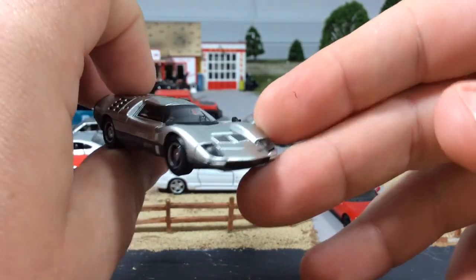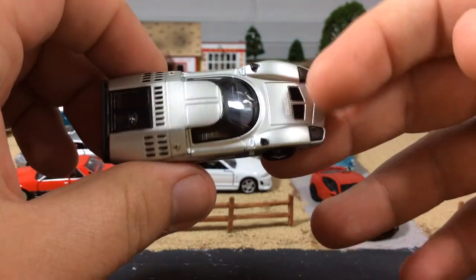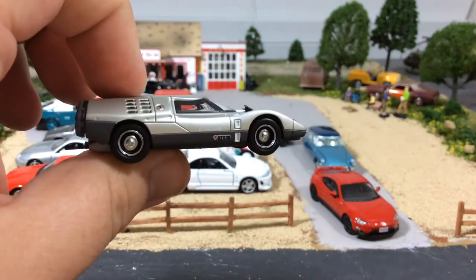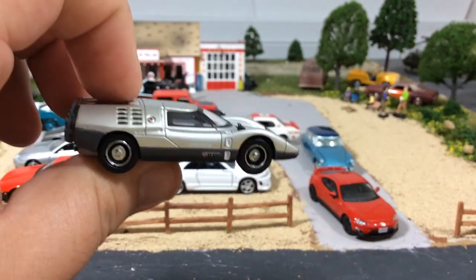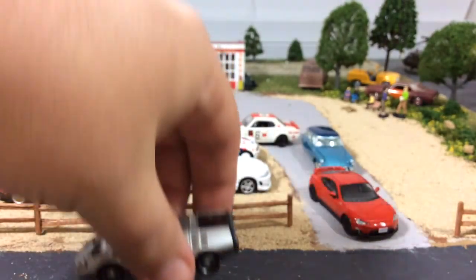Really, the front end of the car looks great. I think they should have done something back here. But, with that said, a very unique car. And I do love my JDM, so very cool. Mazda RX 500 made by Kyosho.